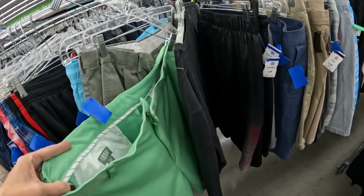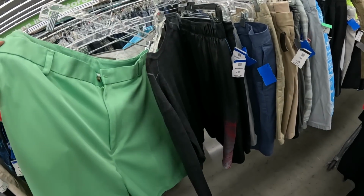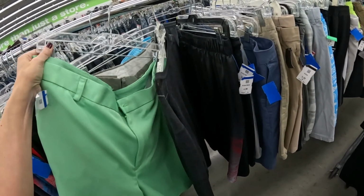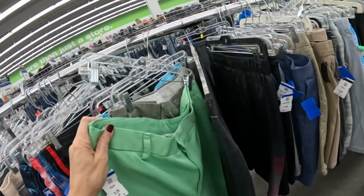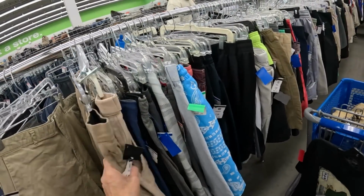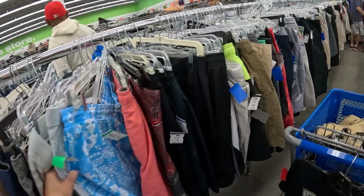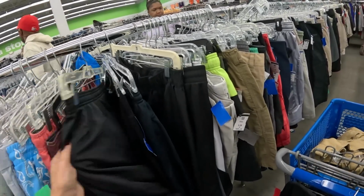Oh, these are Izod. I have to say I like these. Izod Golf, $5.29. I don't know that Izod, you know, it's not that great a brand, so I'm gonna leave these. So men's shorts, more so than not, I'm looking for swimwear, athletic wear, and those cargo shorts I just showed you. So I just grab a bunch at a time.